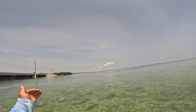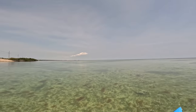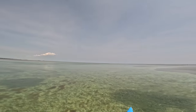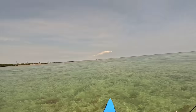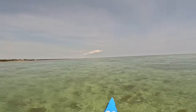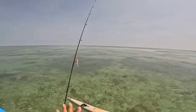The wind must be cutting over and getting knocked down because it's really nice visibility over here. I thought it'd be a little bit rougher, but I think I'll just run the flats here real quick, hit these bonefish holes just to quickly check them. Then I need to find some bait. Oh yeah, there goes the wind. There goes our visibility. But I've been practicing so I could see through this stuff.